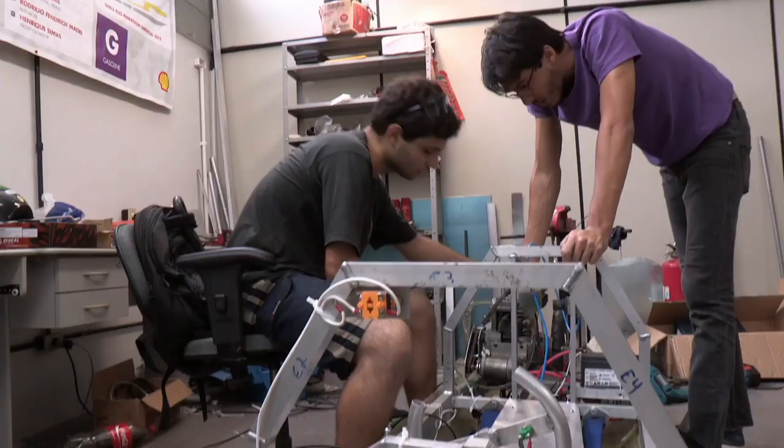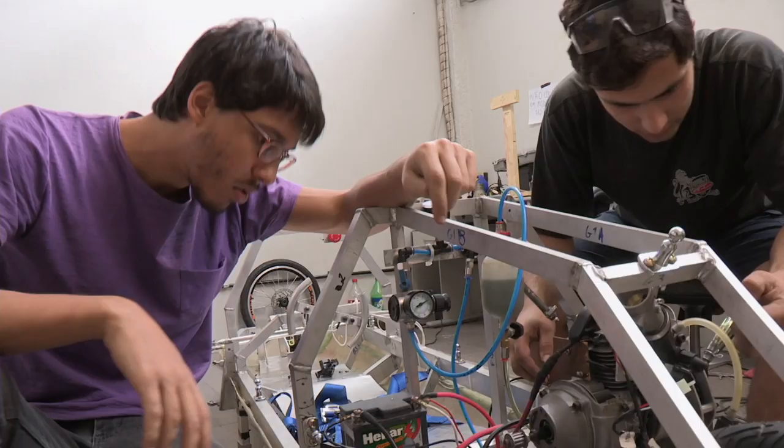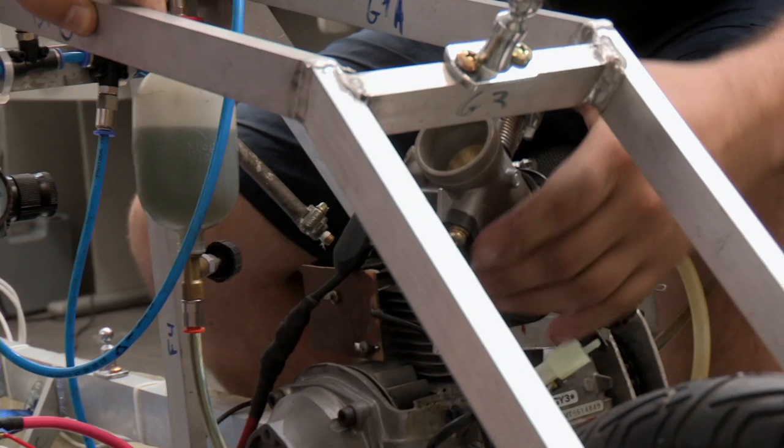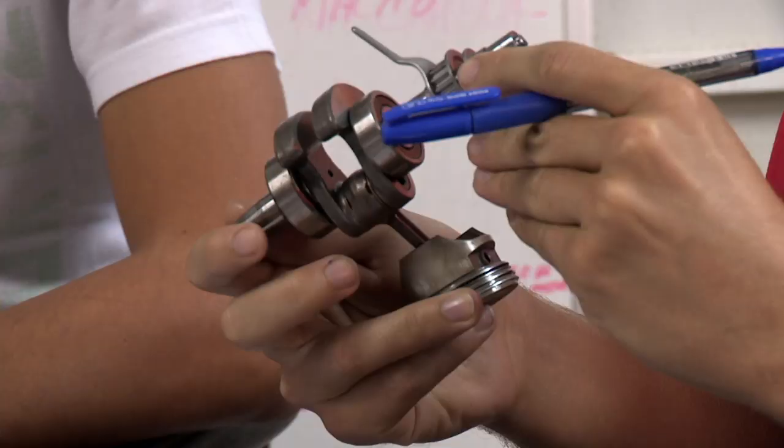They have just 3 weeks until the Eco Marathon in Houston, but they need at least a week to ship the car there. This leaves them just 2 weeks to rebuild the engine for a second time and get the car race ready. Time is running out fast. It's very bad, our situation right now. We need like plan B.